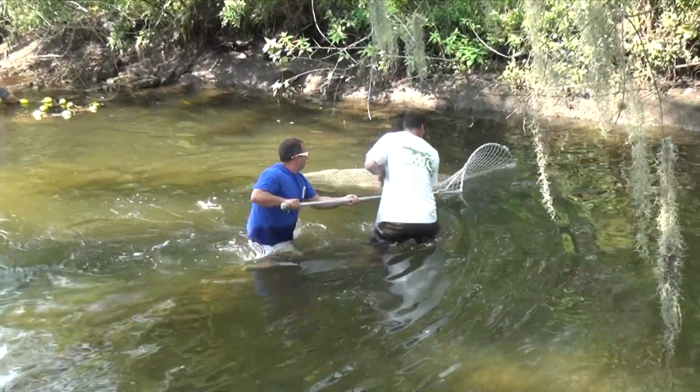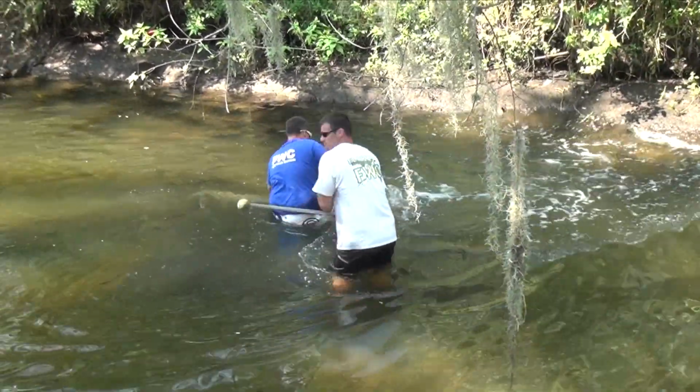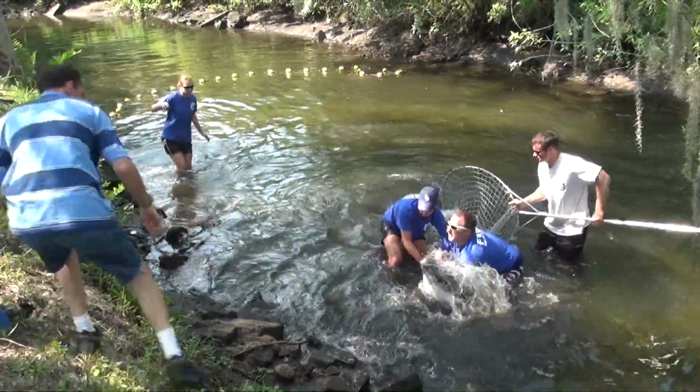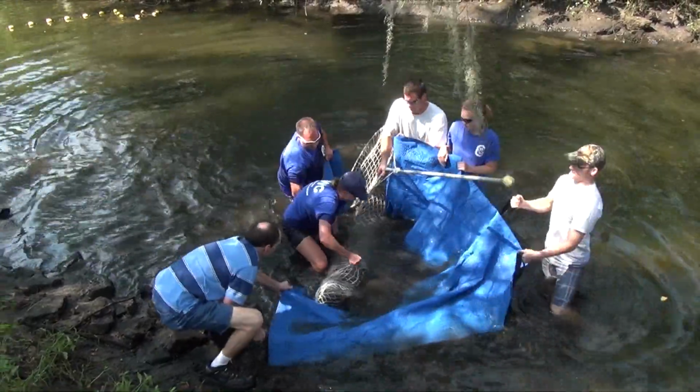A hoop net looks a lot like a butterfly net, except it's a lot bigger. So there's a long pole with an opening and a long bag, and the animal will swim into our net and we'll grab it and pull it to shore. Sometimes the manatee thrashes, but we'll pull it over to shore and get it out of the water.